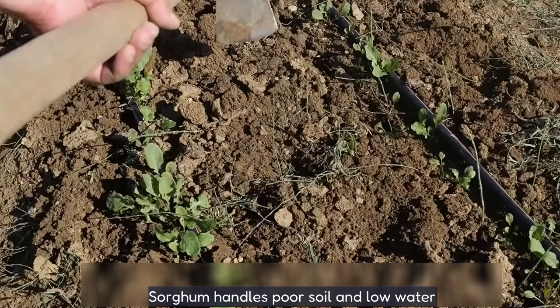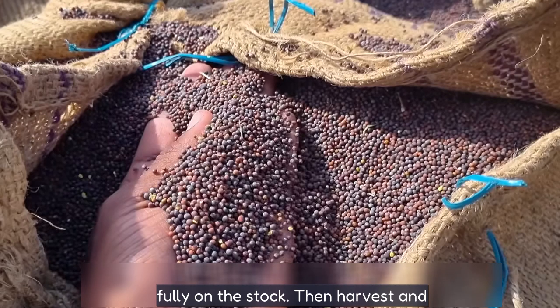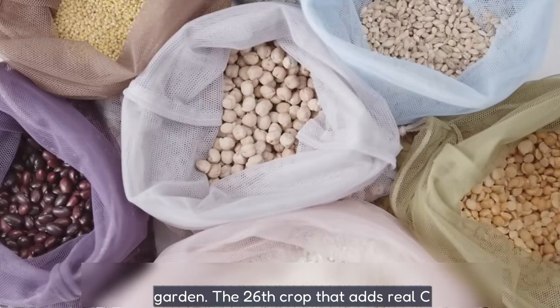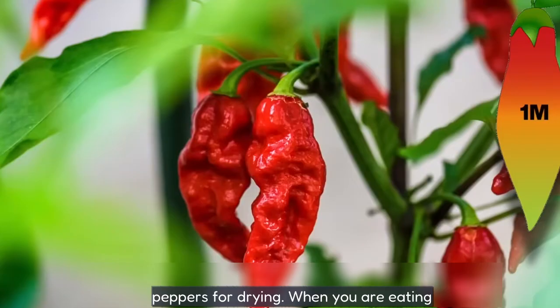Sorghum handles poor soil and low water far better than most grain crops, making it valuable insurance in unpredictable growing seasons. Let the seed heads dry fully on the stalk, then harvest and thresh out the small round grains. Grind them into flour for flatbreads and porridge, and you have a staple calorie source that asks very little of your garden. The 26th crop that adds real value to a survival garden is hot peppers for drying.